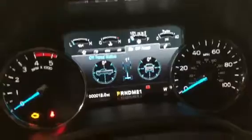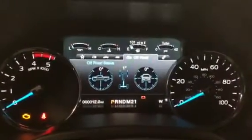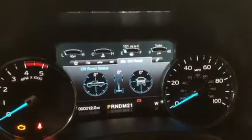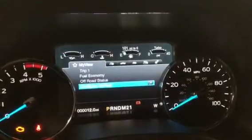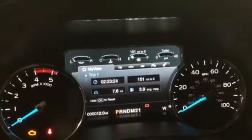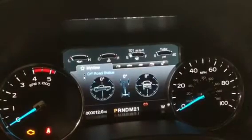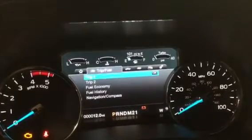Really cool stuff you can do here. You can see how the truck is sitting, side to side, steering angle. If you actually move the steering angle, you can see that here. This is considered off-road mode. Let me get back to your main menu here. You can have it show you specifics like your trip odometer, how many miles to the fuel tank is empty, an average fuel economy, an instantaneous fuel economy, the off-road status, or you can configure your own screen.